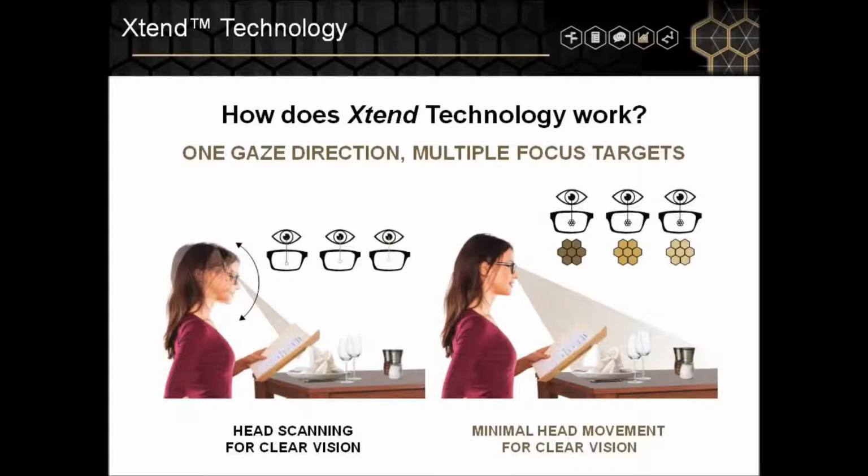I have a feeling that you're thinking right now, is Extend technology really going to benefit my patients? Well, let's take a look at the two images here. On the left, we have a presbyope wearing a traditional progressive lens. As she focuses on her menu, she's going to have to tilt her chin up and lower her eyes to the bottom portion of the lens in order to read the menu clearly. Now, as she wants to focus out to the intermediate and further, she's going to have to do the head bob, angling the chin up and down until she finds that sweet spot, that intermediate vision, so that the object comes clear.